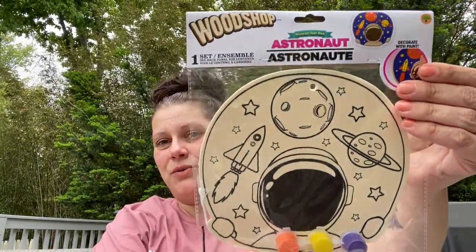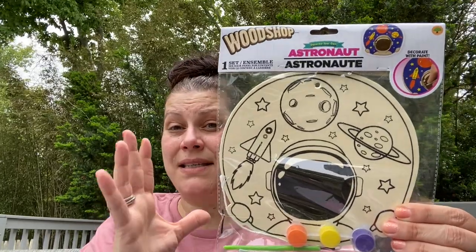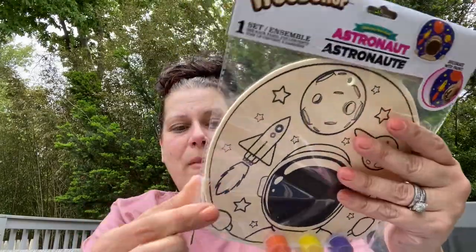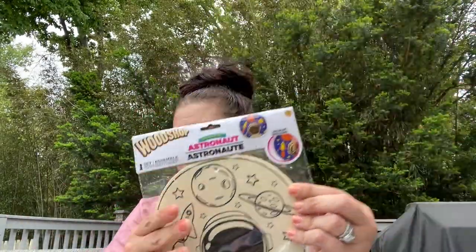I'm going to send this to you, Gina. Hopefully you don't have it, but you know, if he does, I know at least with my son, they can redo them at that age, whatever. But this is really big compared to the ones that we've seen in the past. This is by Woodshop. You get the paints, the little brush, a string, I don't know if you can see it. A string comes in this one to hang. And this is a nice little space scene with an astronaut. And Gina, you gotta let me know if he ever stops like in space for starters.